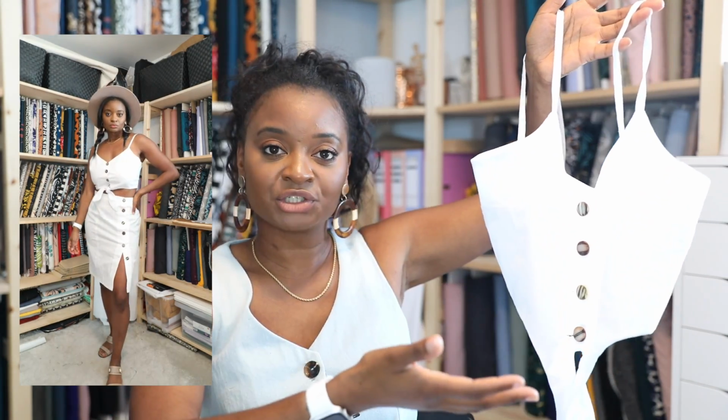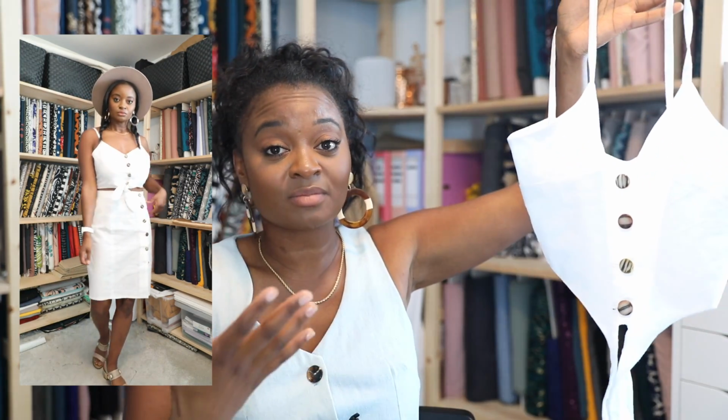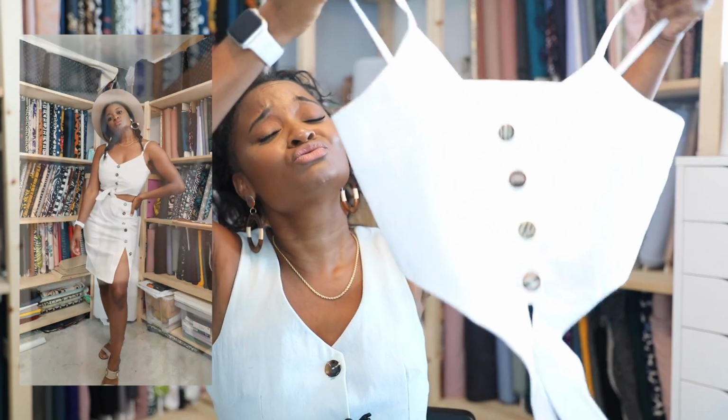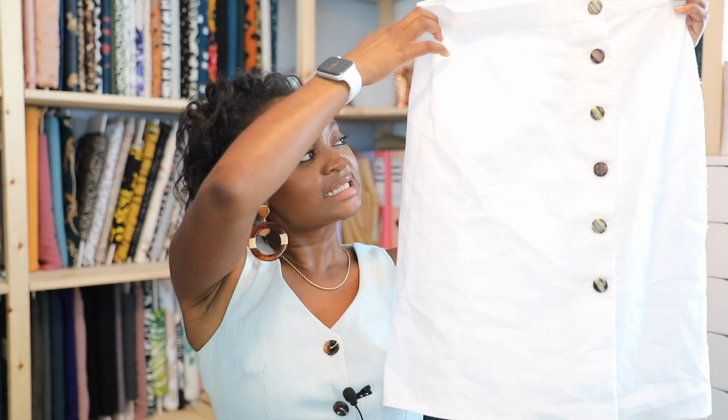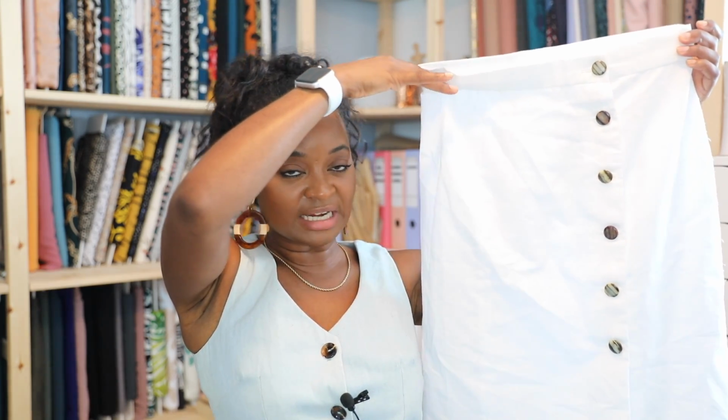Depending on how fast you are at sewing, you could have this done in hours, and you could make a couple. If you batch sew, you can make a whole bunch in a couple of hours, and it's really cute as well. So the skirt has the same buttons and the same style, apart from it's on the side. It's a side opening.